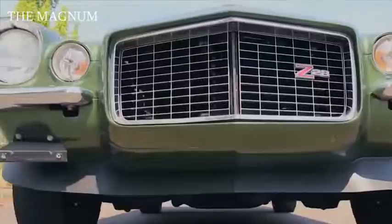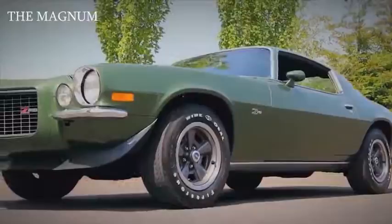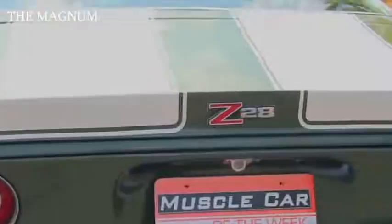Package options for the Z28 included a special 5.7-liter engine with 360 horsepower, spoilers front and rear, and coloring in the form of racing stripes on the hood and trunk lid, white for cars painted in dark colors, and black for cars painted in light shades.